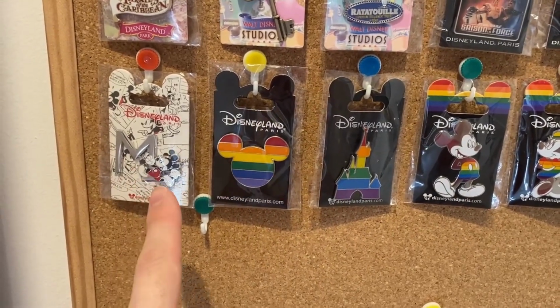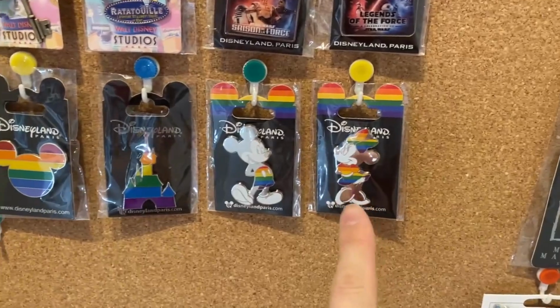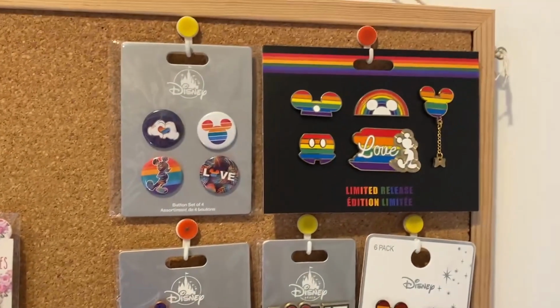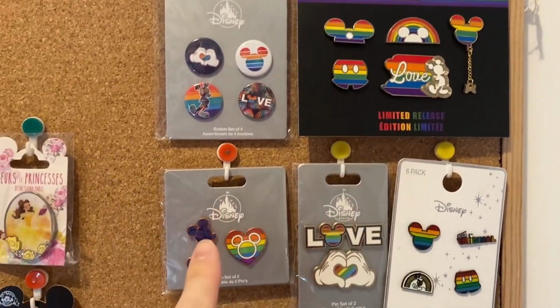So we've got this M for Matthew. I've got some Pride pins here. I love these pins so much. I then have more Pride pins up here. So this is actually a set of pin badges. We've got pins, more pins, more pins.